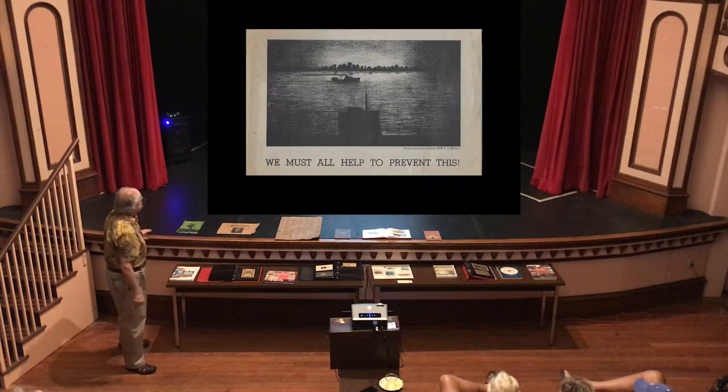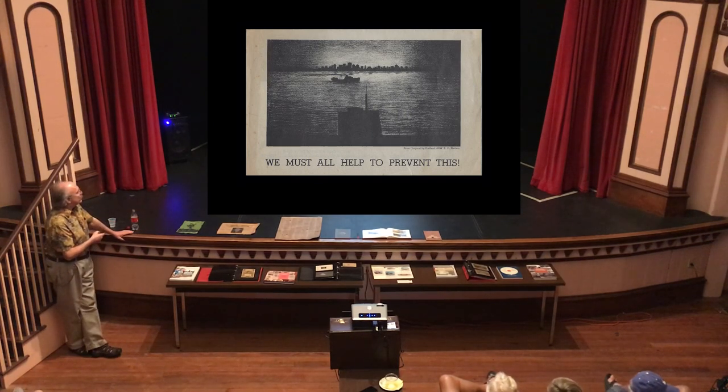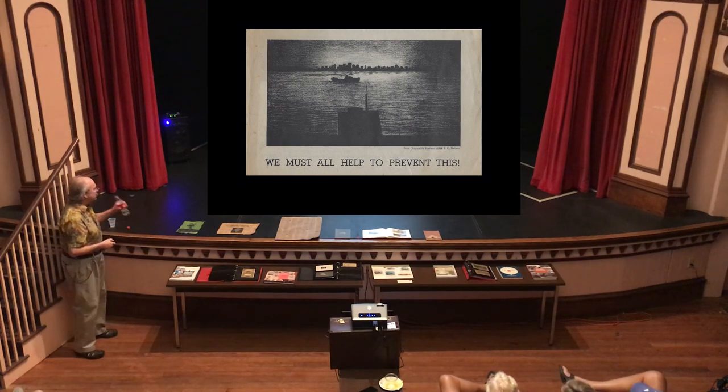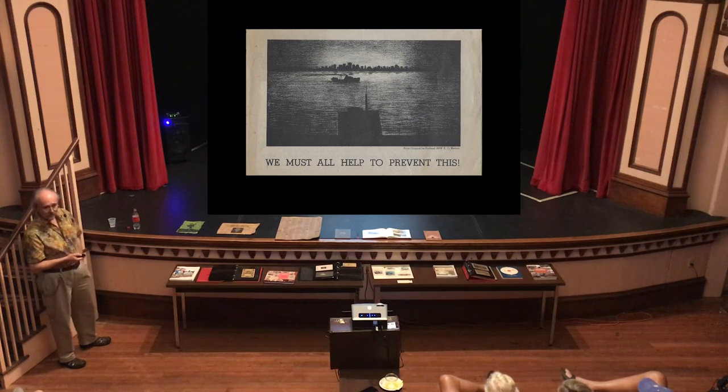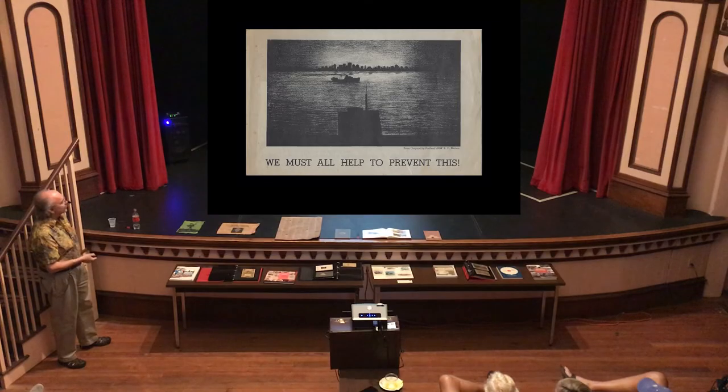Yeah. Oh. 1940s, during the war, we must all help to prevent this. What it says on the inside is that if you keep the lights on in your house at night, you're going to expose the silhouette of American ships to enemy submarines. And it goes into great warnings on the inside about this. I've only ever seen this one, and none others even like it.